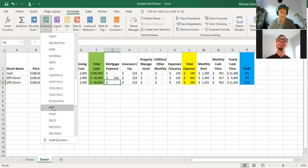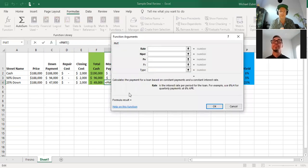All right, so payment again. If I was going to do 25% down, my rate's going to be higher. Let's be clear. What would the rate be here, Stephen? Correct. We would be looking at about 6.24%.